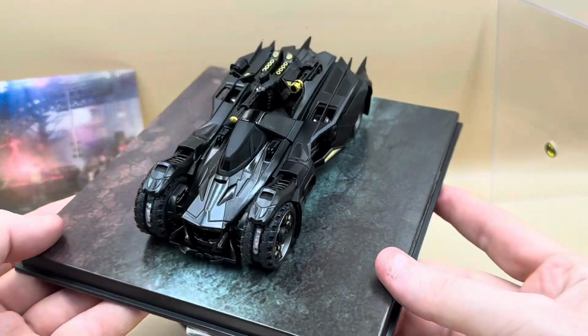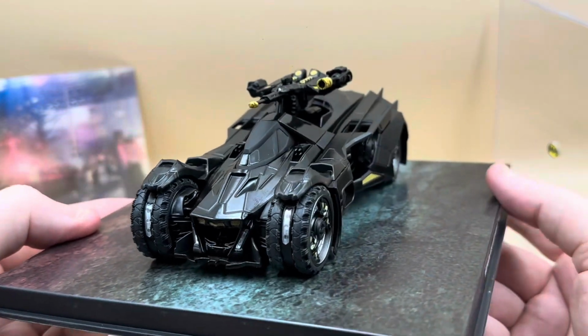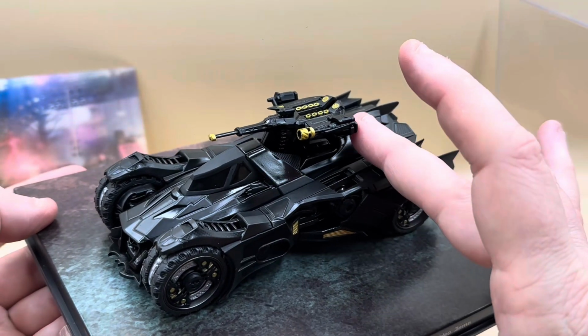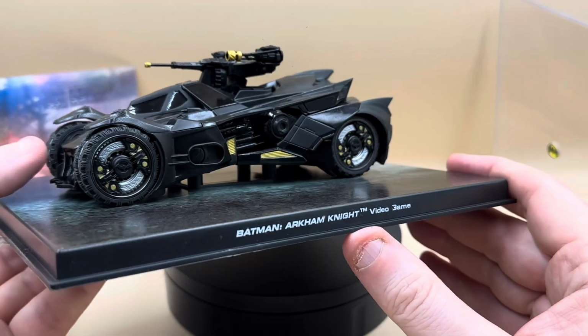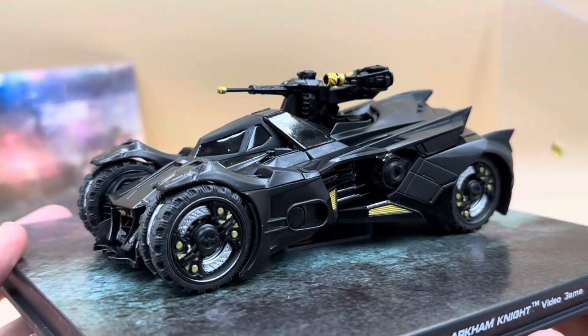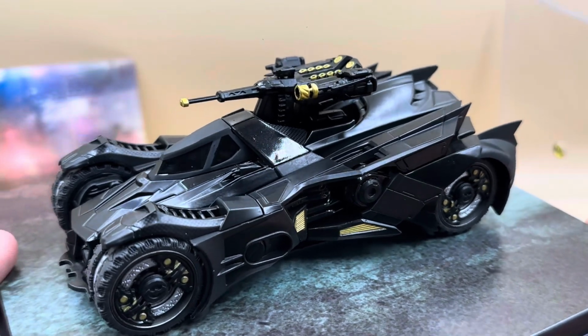Now we can move this around quite freely because, as I mentioned, it is bolted down, so we don't have to worry. That said, it doesn't have moving pieces, so things like this heavy artillery cannon is a fixed piece, so we won't be moving things around. Similarly with the tires and the wheels. But let's get in nice and close and have a look at this black behemoth, because it is incredible.